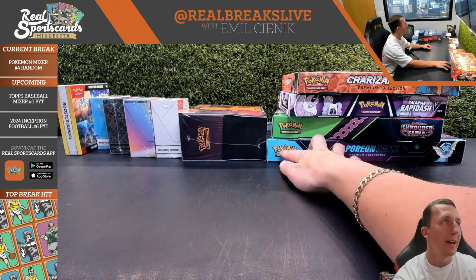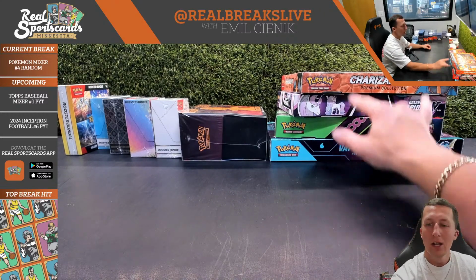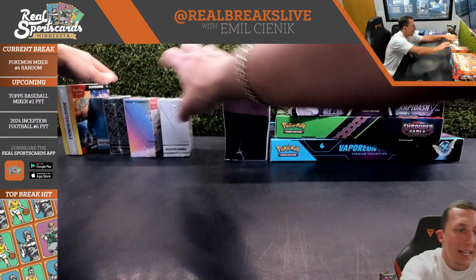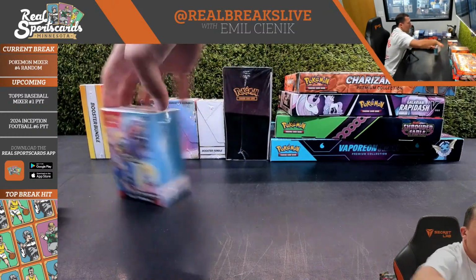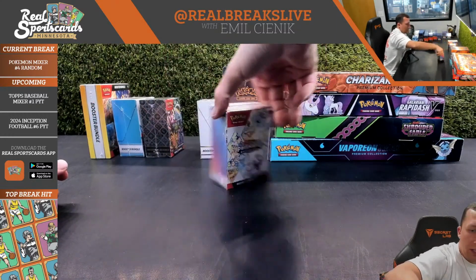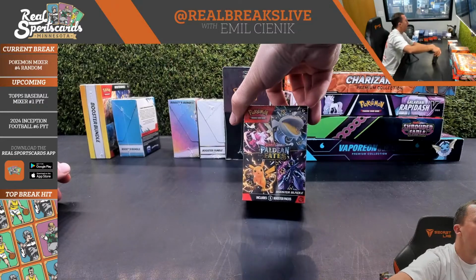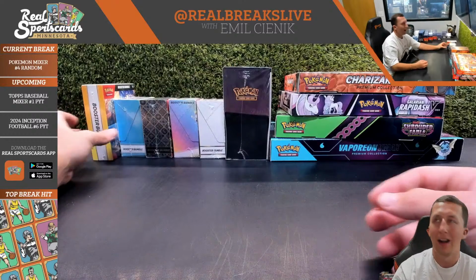We've got the Vaporeon VMAX collection. We've got the Shrouded Fable Greninja Charizard EX Premium collection. We've got the Rapidash V-Box and Obsidian Flames ETB. And after that, we've got the Journey Together booster bundle, Prismatic Evolutions booster bundle, a 151 booster bundle, a Paldean Fates booster bundle, and Surging Sparks on the bundle.